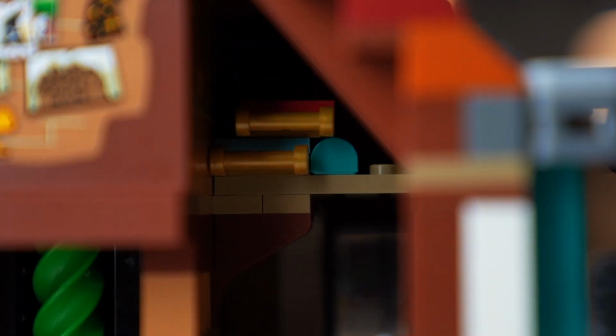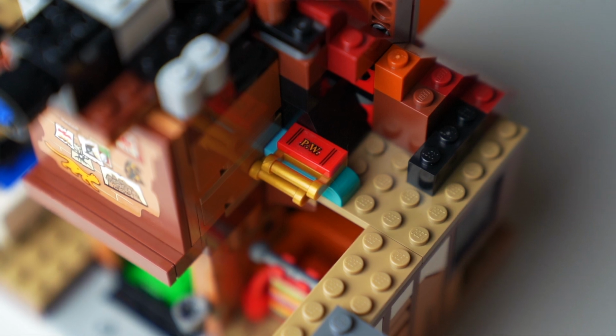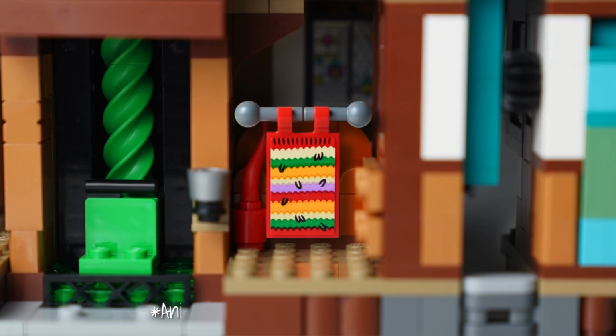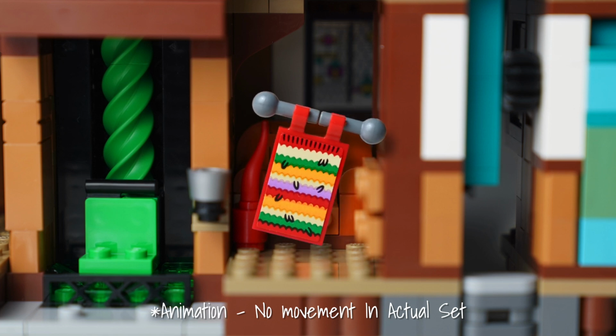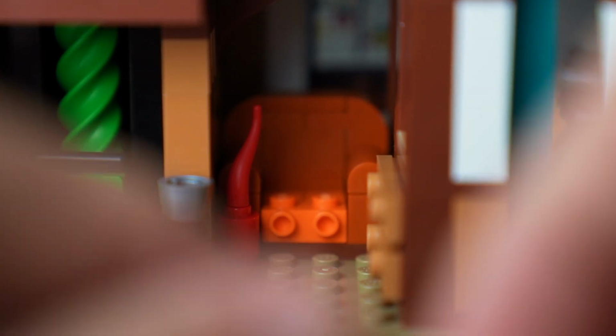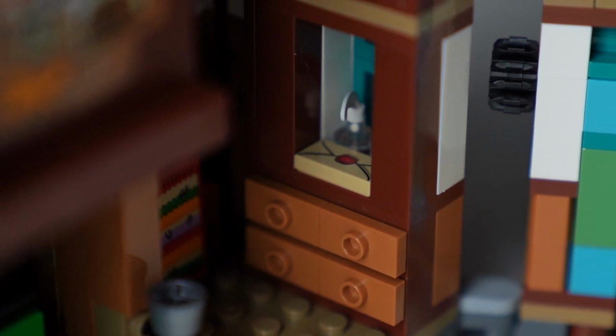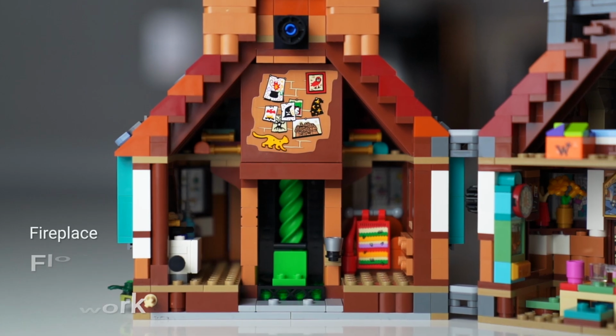Up top here on some shelving units, we have some stored luggage for Percy Weasley and then also some for probably Ginny, but could also be George. On the right here, we have the magical sweater being knit by itself. I like how they achieved the floating effect of the sweater and needles by connecting it to the front of the chair here like this. We also have this little desk area over here as well.